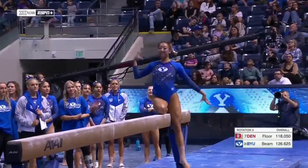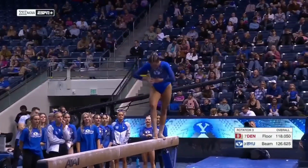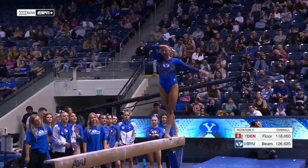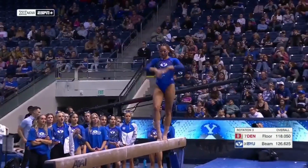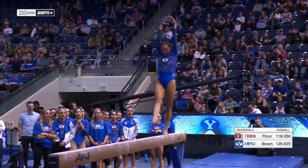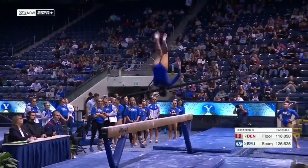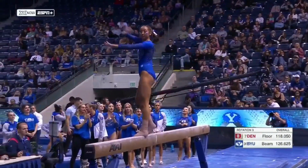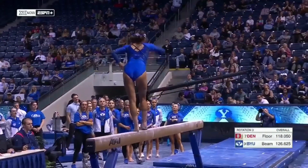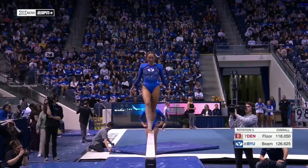BYU could certainly use a big score right about now, and Mina Margraf is a gymnast that can do it for the Cougars. And she is so beautiful to watch on beam. She has the prettiest lines, probably one of my favorite leapers on beam. Very difficult series here. Front aerial back tuck. So the rule is you just have to keep moving to get that connection. You could see from our angle she was a little bit off, and she just worked right through it.